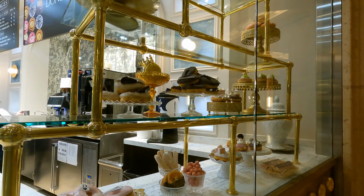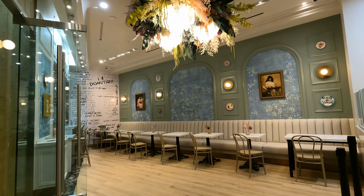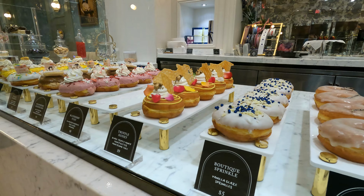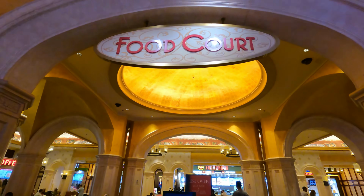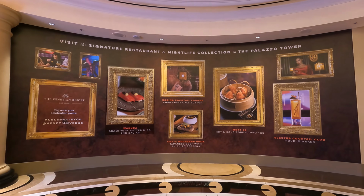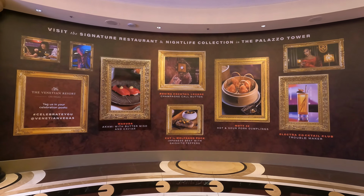There is even a donut boutique that I saw this morning. And so you will have plenty of food here. There is also a food court. And so there are options for all different budgets. Everywhere you look, there is a place to eat, which is really nice to have that level of options.